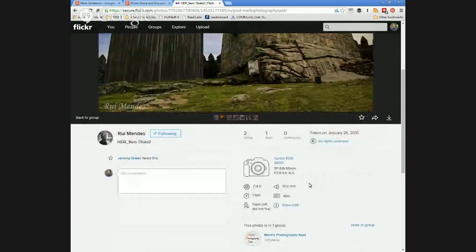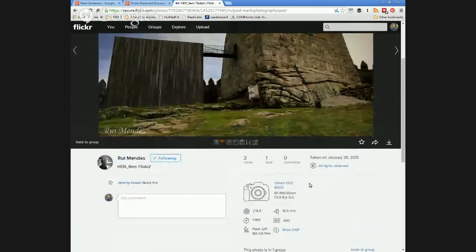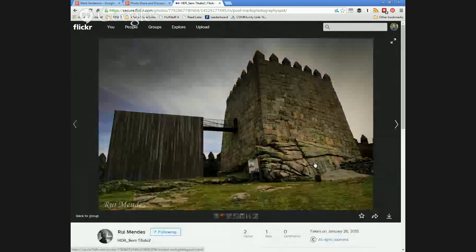Okay, wide angle shot. I love that kit lens. It's a good lens. Does a pretty good job. Very nice.